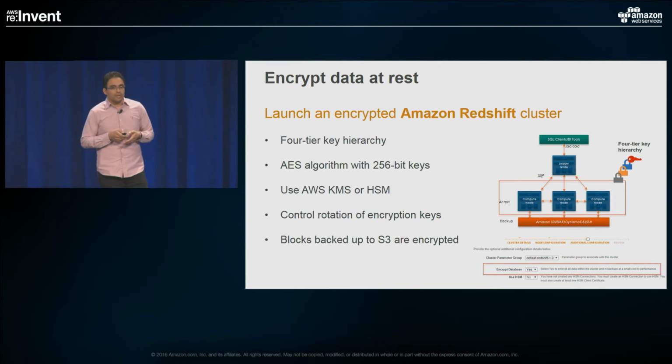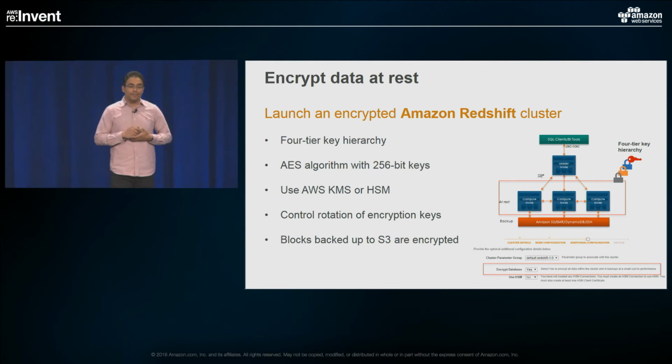For encryption key management, Amazon Redshift supports integrating with AWS KMS or with a hardware security module.